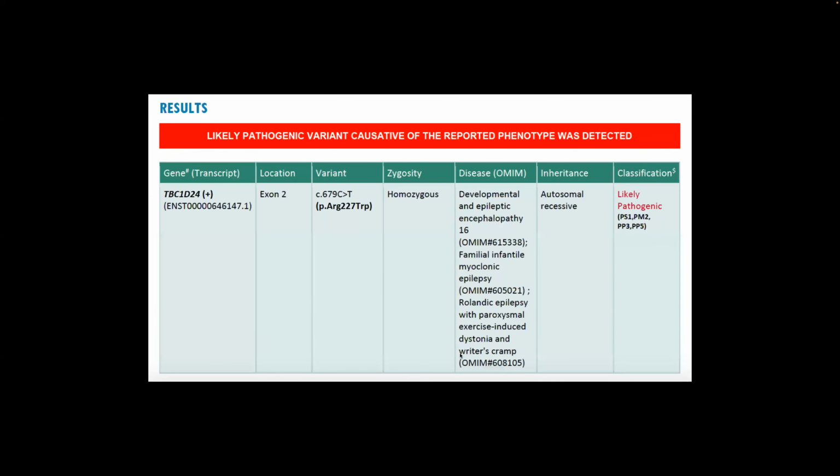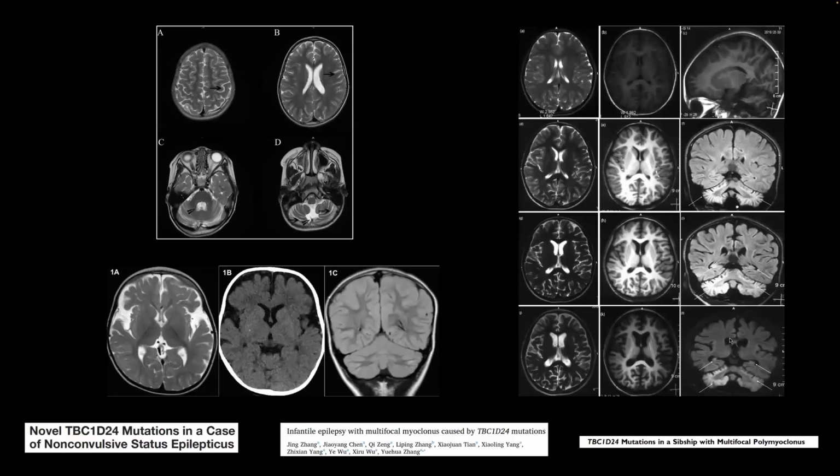genetic report, whole exome and whole mitochondrial genome sequencing was done. That was suggestive of a TBCD variant. It was a homozygous autosomal recessive pattern involving 3 diseases: developmental and epileptic encephalopathy with familial infantile myoclonic epilepsy, with Rolandic epilepsy, with paroxysmal exercise-induced dystonia, and writer's cramp was present, and this was a pathogenic variant. And MRI findings were suggestive in these cases with the progressive cerebral atrophy and delayed myelination. So it was a phenotypic match for all three variants.